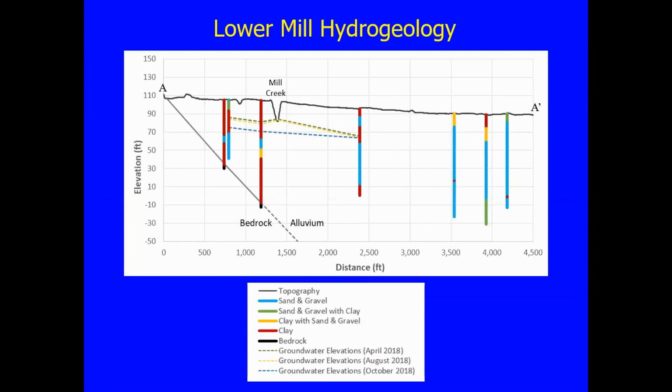We took a look at the subsurface geology through well completion reports to get a feel for how the subsurface in the alluvium varies both in thickness and character. What we see here is a cross-section, basically looking downstream along Mill Creek and cutting across it at one point. So on the left side, you're up near the Felta confluence. On the right side, you're down by the Dry Creek confluence. As you can see, the thickness of the alluvium increases pretty dramatically in the downstream direction.